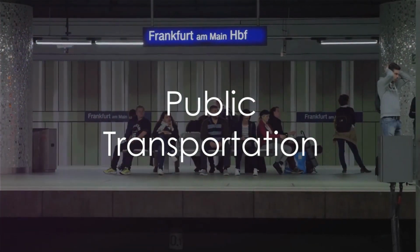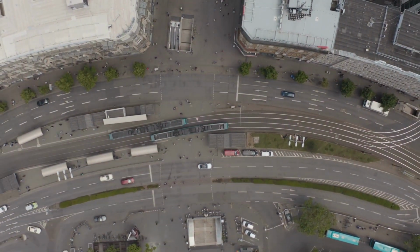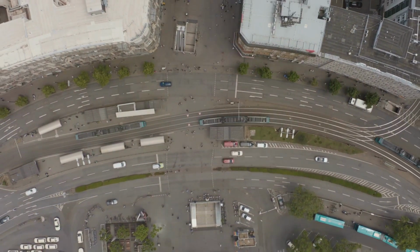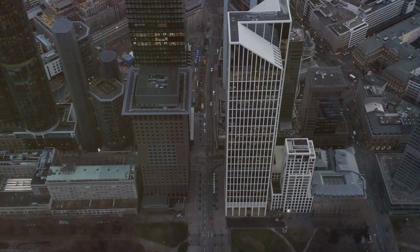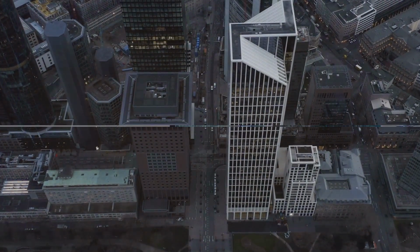One of the first things you'll notice about Frankfurt is its efficient public transportation system. The city boasts an extensive network of trams, buses, and the U-Bahn and S-Bahn metro systems. These make every corner of the city easily accessible, from the bustling business district to the serene outskirts.